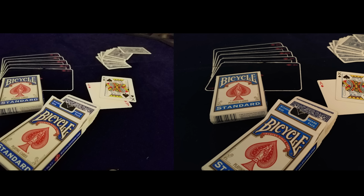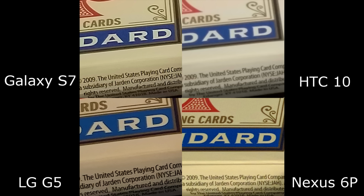For the deck of cards, the S7 and G5 seem to be the most color accurate. The 6P is a bit too yellow here for my taste, but the details still look good. All in all, the phones seemed to perform well.